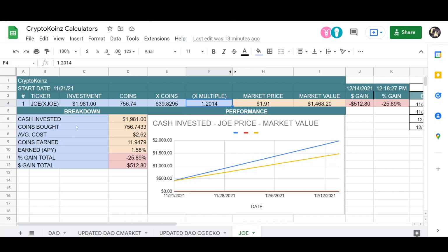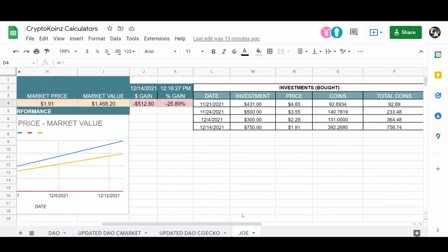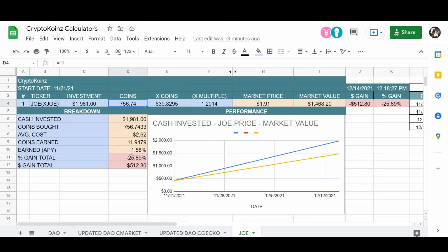So the way the calculator works is I have my initial investment there, which is being generated here, 756 coins, which is reflected here. And I staked my Joe to get XJoe, and right now I have 639 coins of XJoe. Right now the current multiplier for XJoe is 1.20, and the current market price for Joe is 191, which gives this position a market value of 1,468. So what it's doing is it's multiplying my XJoe with the multiplier and the Joe price, and that's how I'm getting the value. Right now I'm down $512. That's a negative 25% gain there.